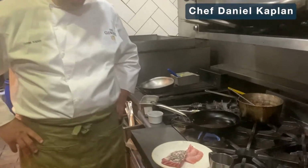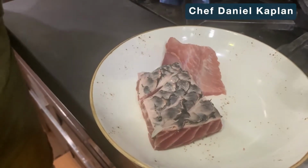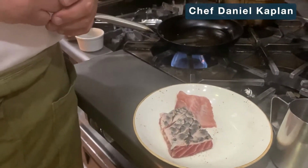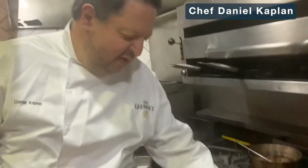And today I'm gonna be making a traditional fish stew soup from the Amazon region of Colombia. I'm gonna be using pirarucu, which is a fish that comes from the Amazon River. What we're gonna do is saute it, and then we're gonna add a few ingredients.